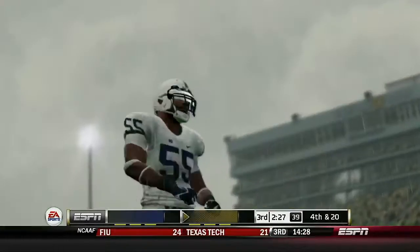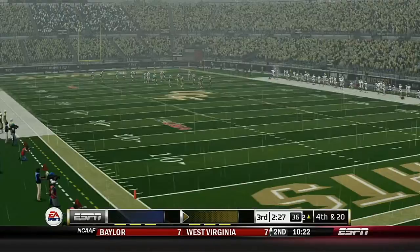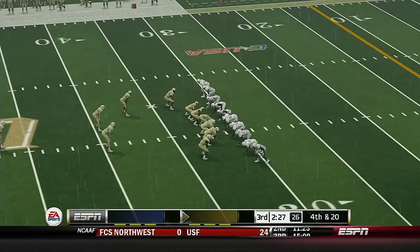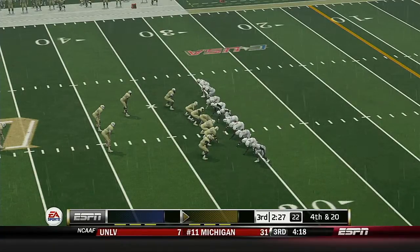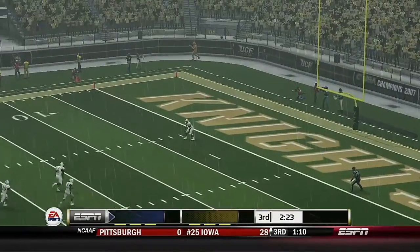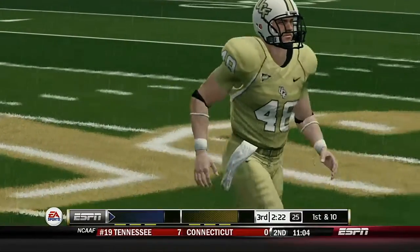To the tailback, incomplete. Number 28, the intended receiver on the play. That makes it fourth and long. Ross, he'd like to change field position with his punt. This punt goes over the goal line, and this will be a touchback.